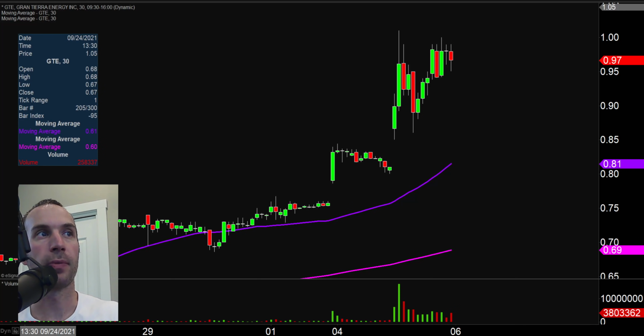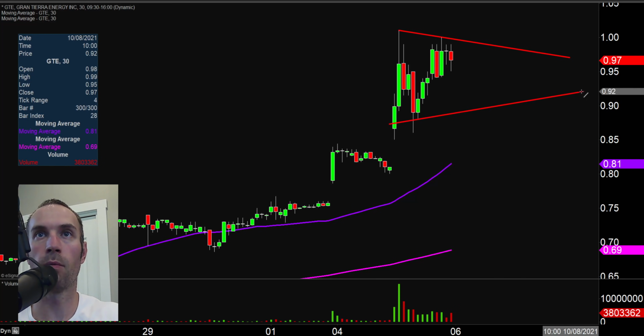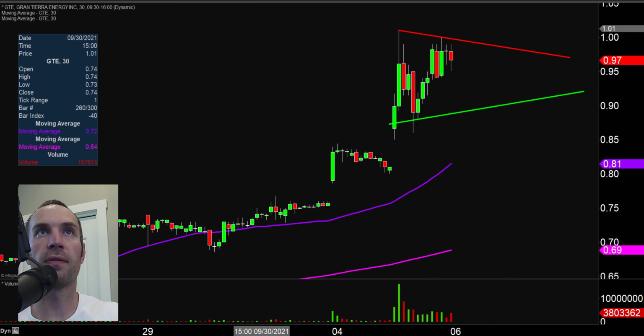So let's just get the pattern mapped out. Right there we have what would be known as the resistance portion of it, the resistance trend line. And then we have down here more so the support area of it. So let me change that to green to represent more of a bullish dynamic there. And then I'll just make this all one color like I usually do to make it a little bit easier to see.